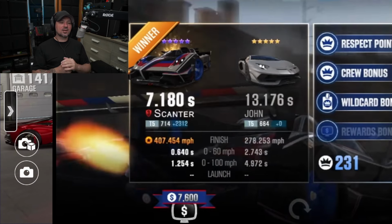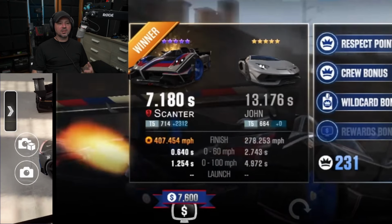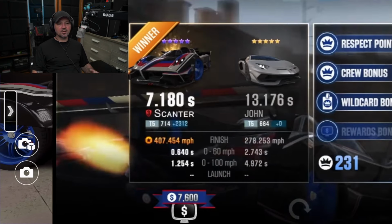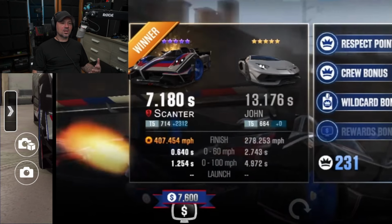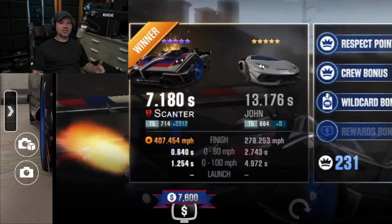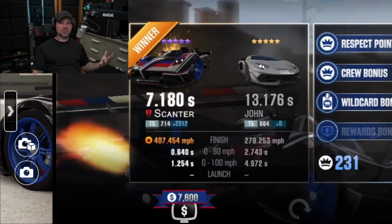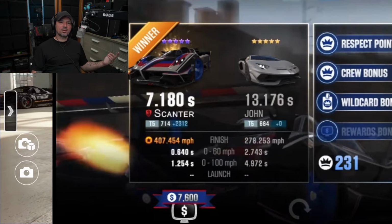0 to 60 in around 0.6, and 0 to 100 in around 1.2 seconds. So it's got good acceleration, good top speed, and it is a 7.1 car, but I don't think you're going to find anything that's going to make this car do well at live racing. So it's not really going to be my top pick as a live racer, but it's an overall all-around cool car for the most part. Let's go look at the next one.